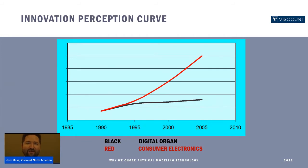What we found was so interesting because, maybe interesting to some, it kind of didn't surprise us at all because we were asking ourselves these questions too. But if you look at consumer electronics and the curve in which the technological advances happened from 1990 during a 15-year period to 2005, and then you look at what really happened in the digital organ realm, it's quite obvious that we have not kept up from a technological standpoint with what's going on in other industries. It's a little slower in the digital organ realm.